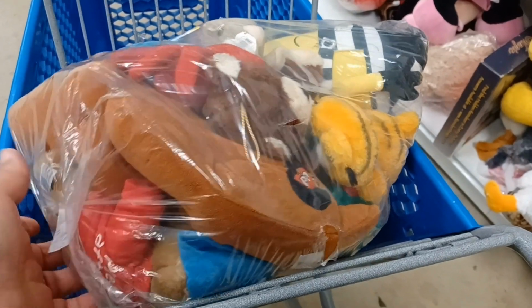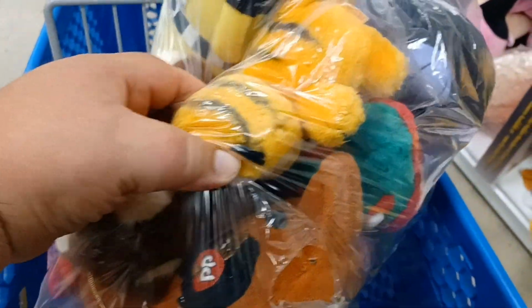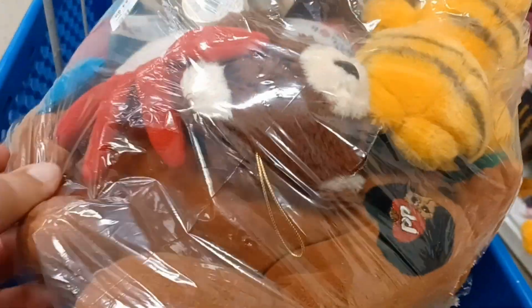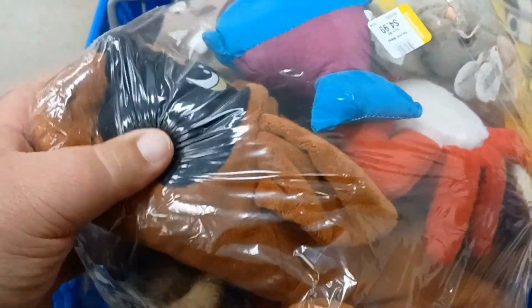So guys, I just found this bag of plush. It's just a bag of plush. But look at this. This is a vintage Garfield inside here from 1981. And there's another vintage large Pound Puppy down in there.